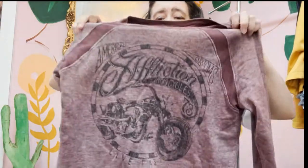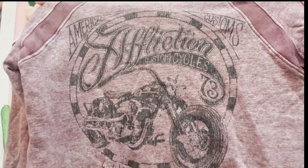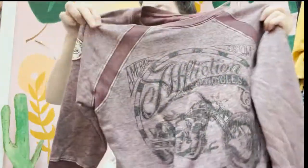They sell, and they sell for $35 and $30 every single time and within a couple weeks. So do not pass on men's Affliction. This is women's. It'll take a little bit longer to sell because of that. But I thought it was a cool design. It had a motorcycle on it.